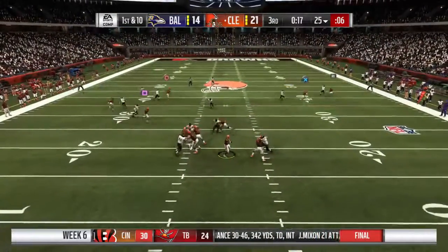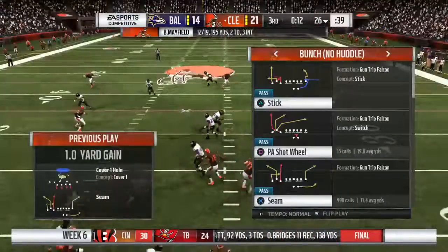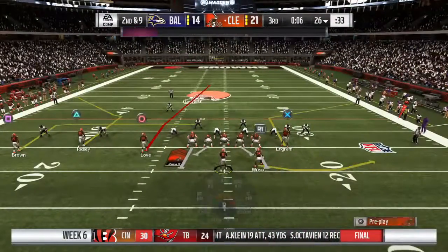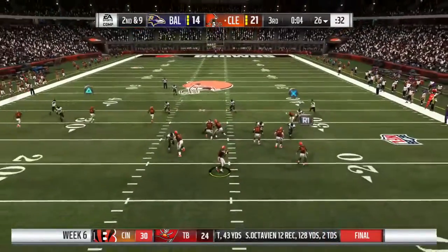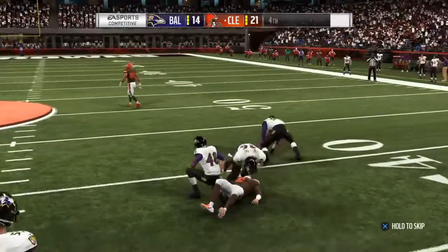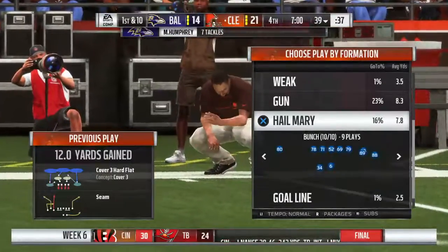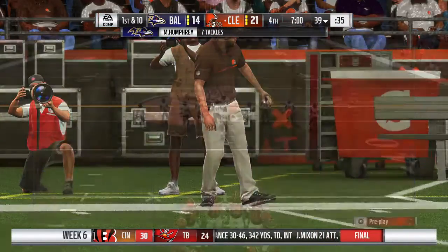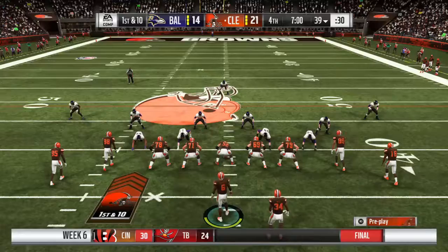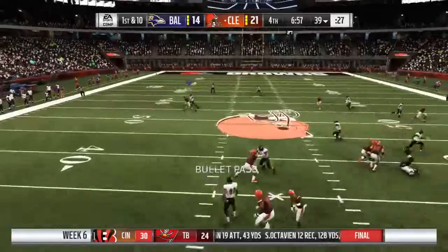On 1st and 10, Mayfield over the middle here to Brown. And he was able to shed the tackle, but the reserves come in for the stop. Just a yard on the catch there. It'll be 2nd and 9. From the gun, Mayfield. So from the 39 now, they'll come up on a 1st and 10. A first down throw from Mayfield.